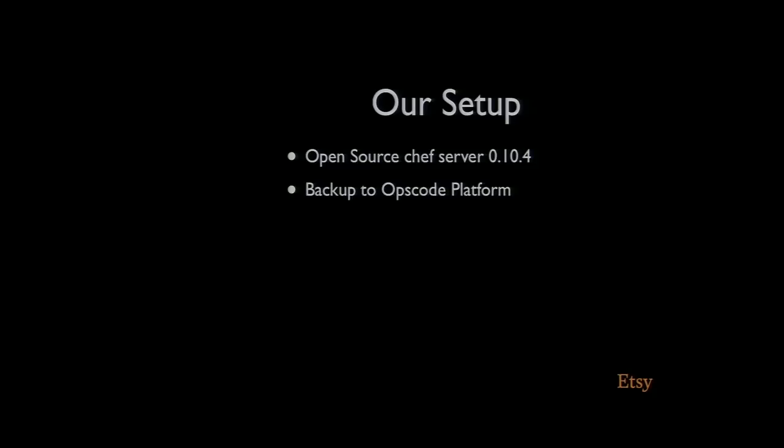Quick summary of how we use Chef at Etsy. We use open source Chef Server 10.4. We're a couple of versions behind mainstream. We back up to the Opscode platform. We don't actually use it to run our nodes off. It's kind of a disaster recovery thing for us.